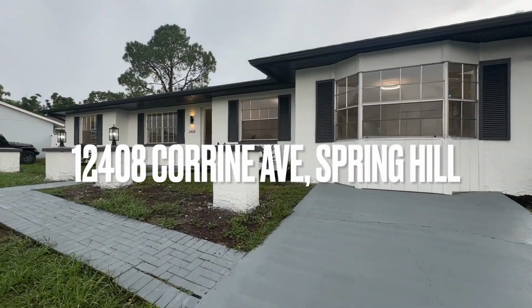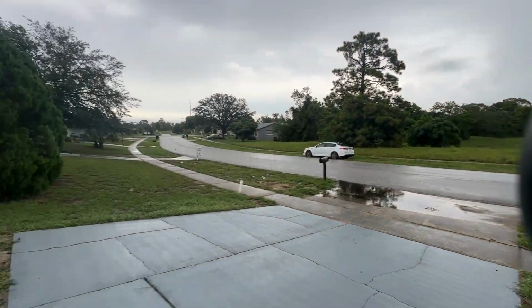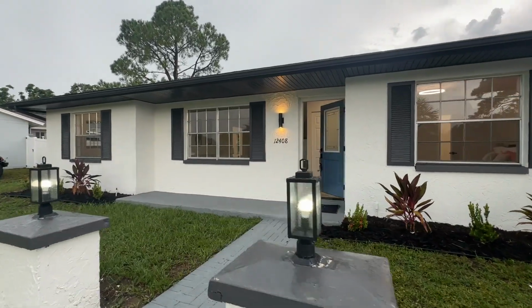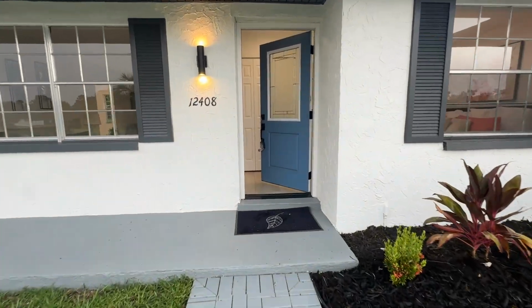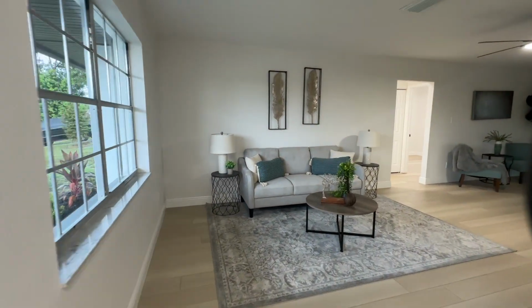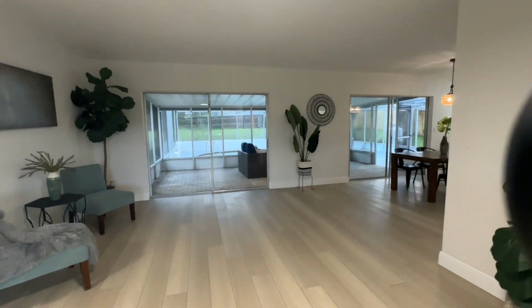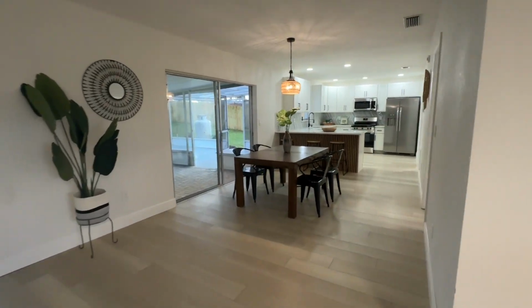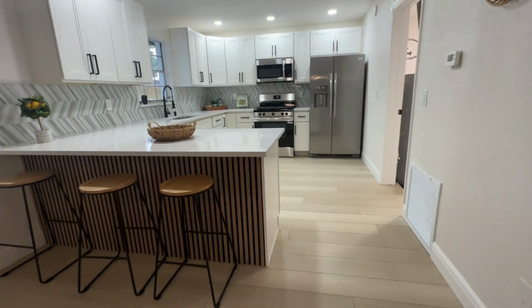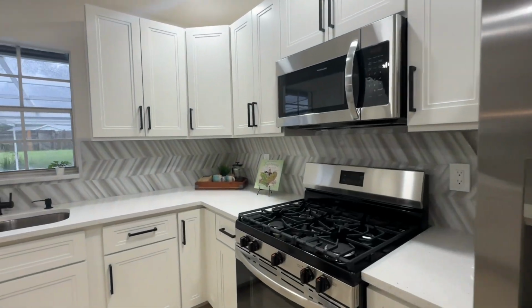And our final property is 12408 Corrine Ave in Spring Hill. It's listed at 325, built in 1981, been on market 3 days. It's a 4 bedroom, 2 bath, but the garage was converted into the fourth bedroom, so it's a true 3 bedroom with no garage. It's 1,434 square feet of heated living space and a total square footage of 2115. As you can tell, it's been updated top to bottom, has a new roof, new AC, 0.3 acre lot.